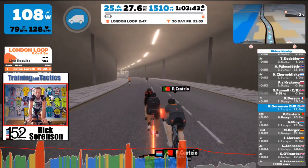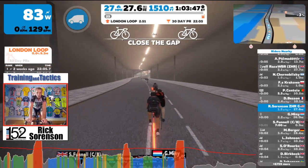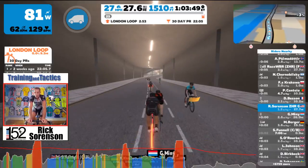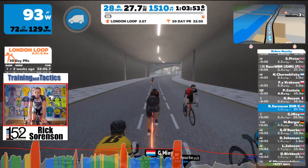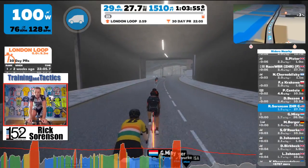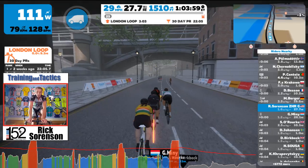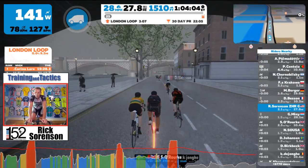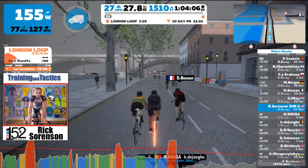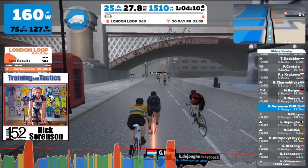Considering he outweighs me by 50 pounds, and he still just ripped over that friggin' hill. I don't know what wattage he had. He had to be, wow, I don't know. 1200, 1300, 1400 maybe. Yikes. So strong. And then Pettit and I rolling down the hill, give it to Mr. Schmidt. Only 6 seconds ahead of us, but we couldn't catch him.